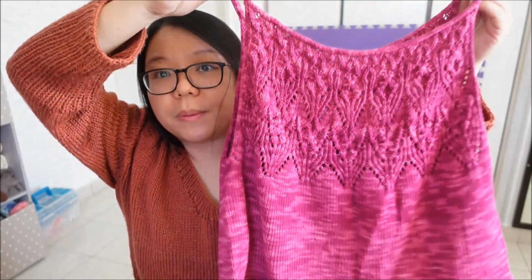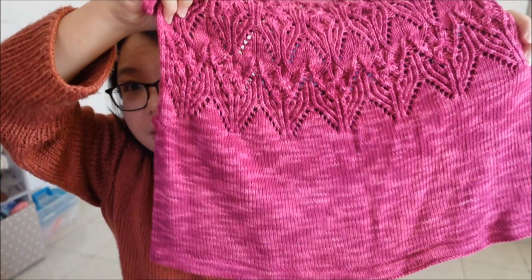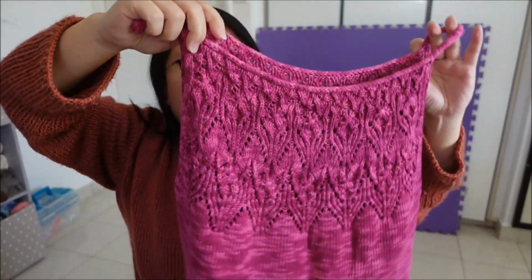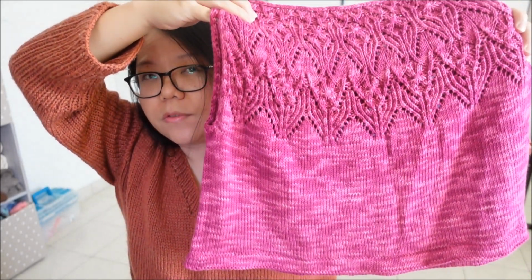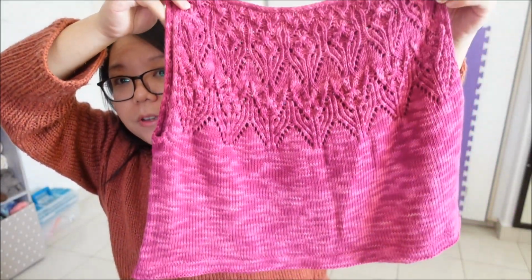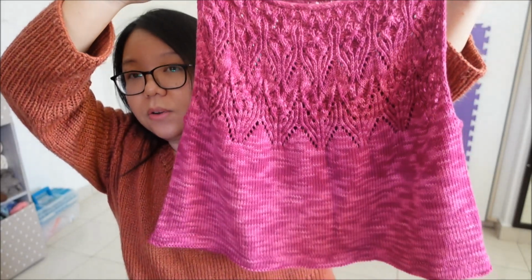The front and back are the same, and I just wanted to show you because I really like the yarn that I used. This is Knit Crate yarn. Knit Crate is no longer in business, but I have the yarn that I bought from them. I thought I only had 2 skeins, but actually I used a little bit more, and I finished the yarn. So this is about 2.5 skeins of that yarn. That one was the cotton basic, and the colorway name is Hustle. It's a tonal, fuchsia pink color.